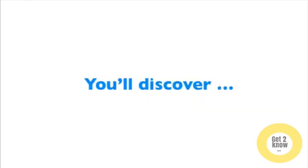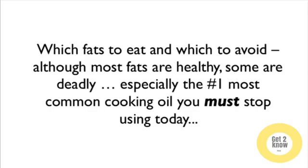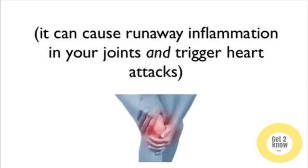You'll discover which fats to eat and which to avoid. Although most fats are healthy, some are deadly, especially the number one most common cooking oil you must stop using today. It can cause runaway inflammation in your joints and trigger heart attacks.